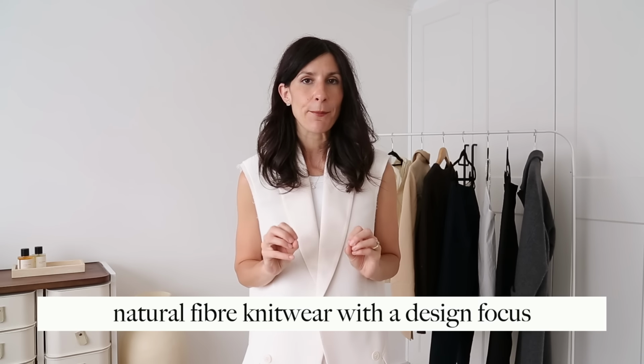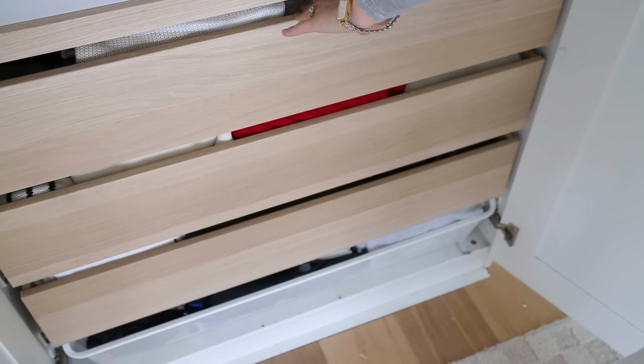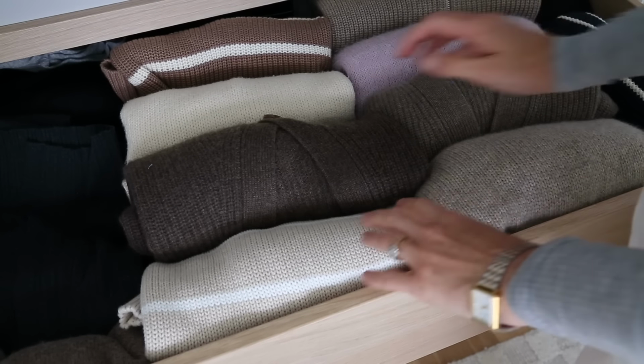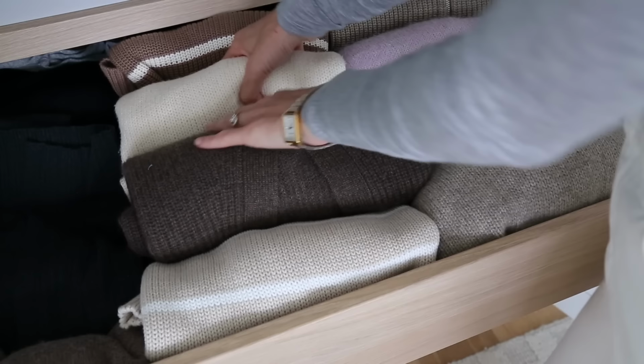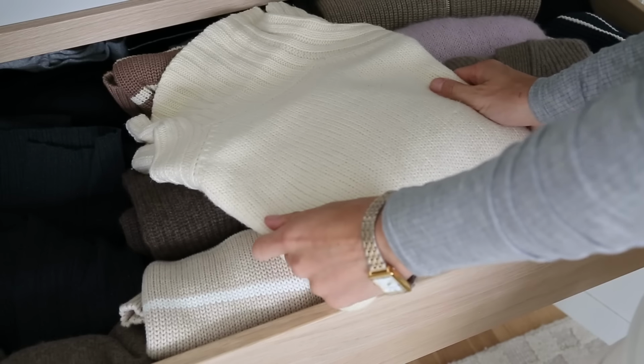Alternating back to clothing, knitwear is somewhere where I will happily splurge and really get something that feels quite special. And there are a few things that I tend to look out for. Number one is that it must be a natural fiber. I really love my cashmere knits, but wool knits are also so beautiful and special. I think we often put cashmere up on a pedestal, and we forget that there are different types of wool, and some are just as plush feeling on the hand as a cashmere. And if you can really afford it, vicuna is just the gold standard.